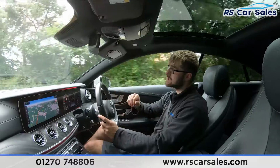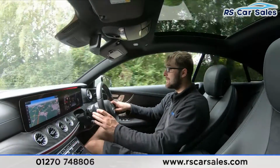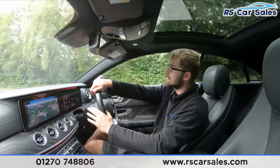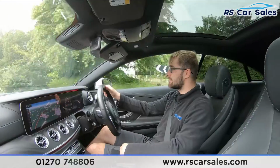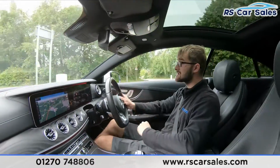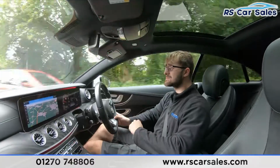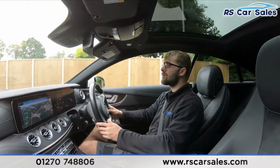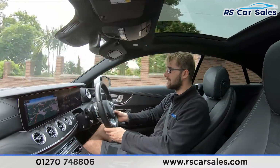Now we do have the digital dash in front of me, which is customizable as you just saw in the walk around video. We also have very comfortable seats throughout this vehicle, half leather and half suede throughout. Both driver and passenger seats are fully heated, electric, with memory, so for those cold winter mornings it really does make all the difference. You can quite easily do 2, 3, even 400 miles in this vehicle and still get out feeling fresh.